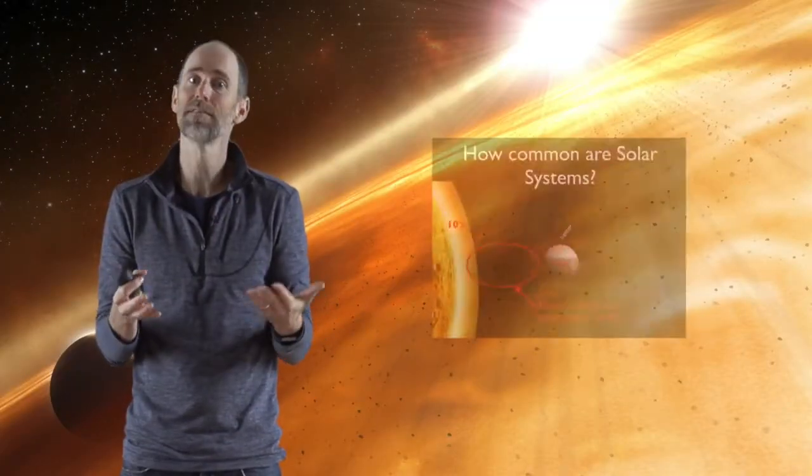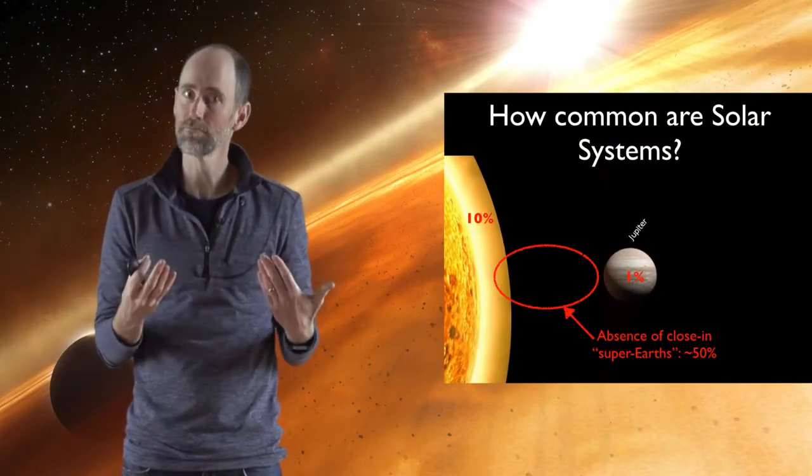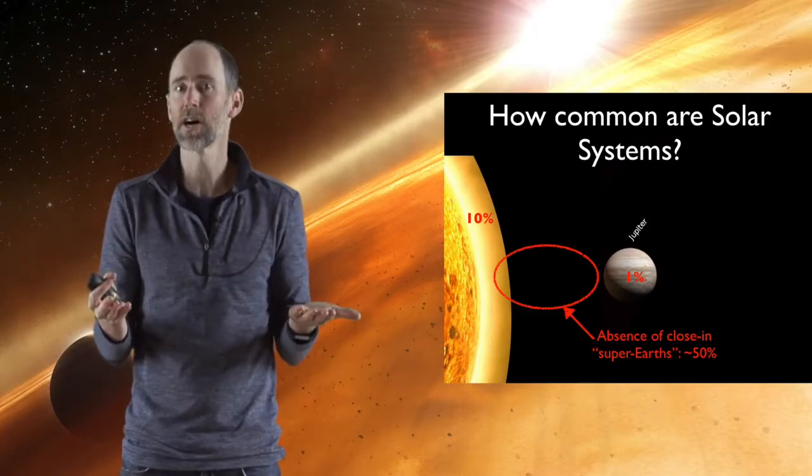Now finally, there's one more thing that we can look at, and that's not what the solar system has, but something it doesn't have. About half of stars like the sun have close-in super-Earths, and we don't. Right? That's about a 50% shot right there.